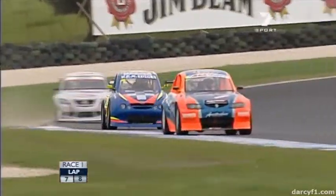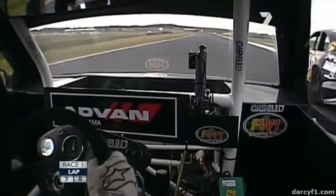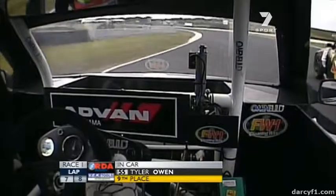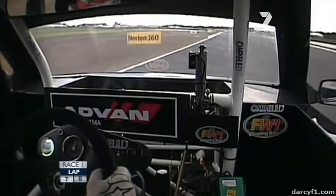It is such a great little category based on the Legends philosophy. I guess it was created in America, but really refined and perfected in more recent years. And this is Owen having a run at Sheridan Phillips. Flat out through the left-hander at 3.